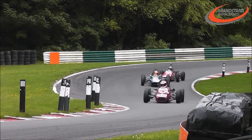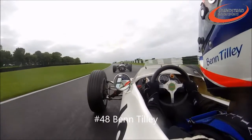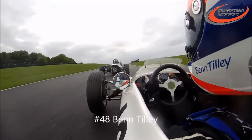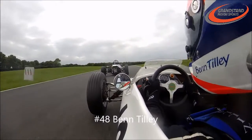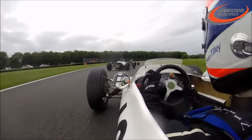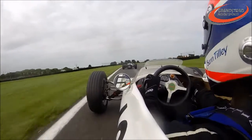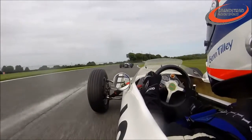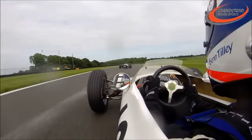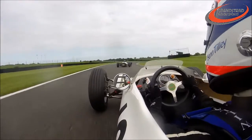Matt Wrigley's got ahead of Perty Kaviri now. Then Kevin Stanzel is behind. Good run from Tilley on the Park Straight. He's trying to find a way past Rob Wainwright. Wainwright hanging on to that 4th position for now though. Down towards the gooseneck.